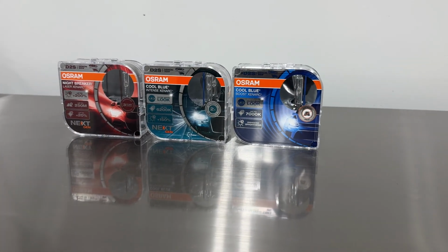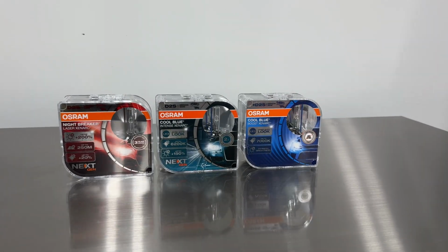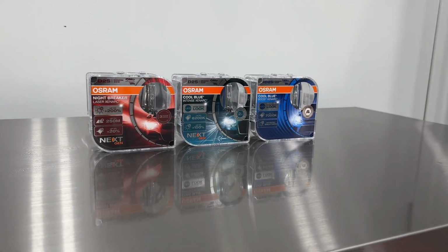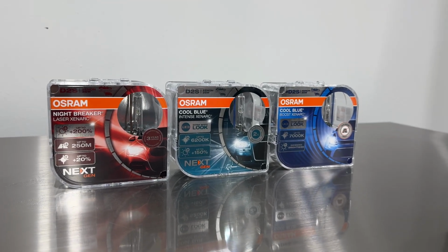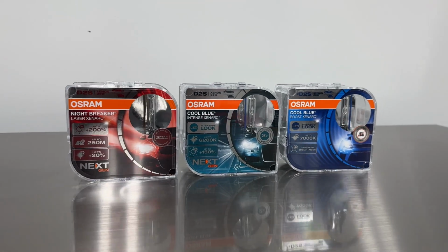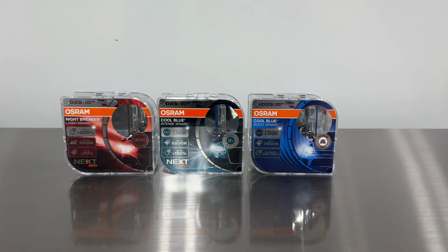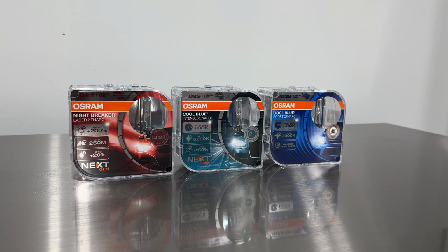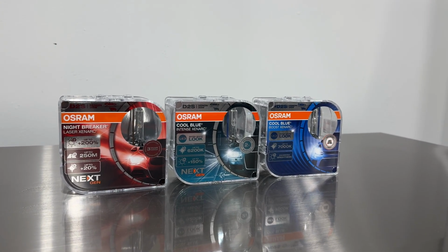Okay, these are Osram's premium bulbs, and they're really made for the aftermarket, the enthusiast market, and so forth. One of the most popular questions today is which bulb is right for me? And we'll dive right into it. We'll discuss these three main options and talk about what makes each one special in its own way and what it's really about.